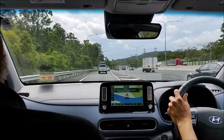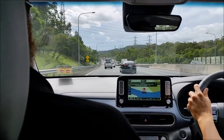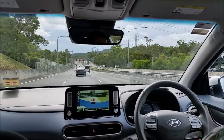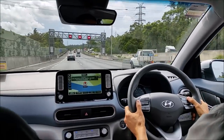Scott, I bet you get a lot of people here in the driver's seat that drive an EV for the first time. What's your favorite comment that they say first thing when they sit in? Generally it's wow. They don't expect them to go like this. The performance really takes a lot of people by surprise.